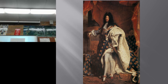The Dutch get security. They are safe from the French threat and from the Habsburgs. But the Dutch are never again a major player. This is kind of the final sunset for the Dutch. They're safe, they're secure, but they're irrelevant from here on out.